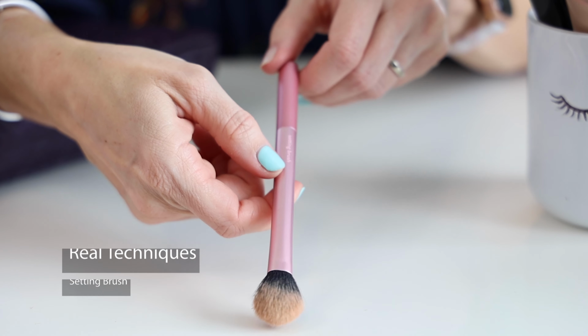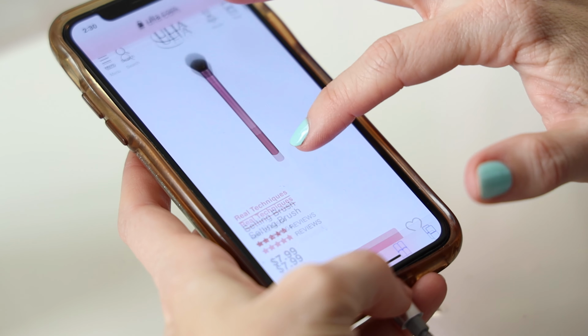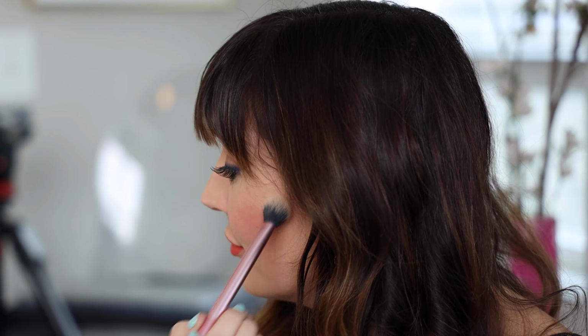This is actually a newer purchase for me. I've had it for about 2 months now, and I am obsessed with this brush. So this is the Real Techniques setting brush. This brush is only $8, and it is phenomenal, y'all. Like, it is so good. So like it says, it's a setting brush. Online it says it's used for setting powders or highlighters, which I use it for both.